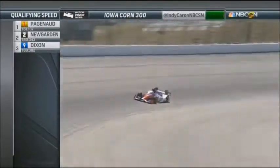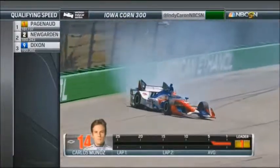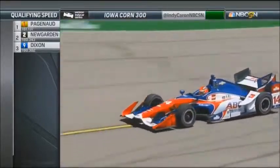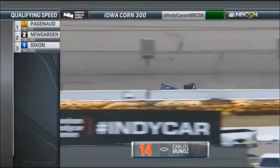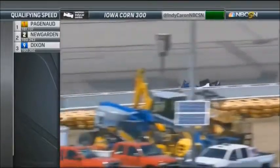Right, a lot of drivers out there fighting right now to keep grip. Oh! And Carlos Munoz going around and making contact with the rear end. And very, very light contact. Got very lucky, but he got loose coming off of 2, and it just slid up the track, and he just barely grazed the wall, so very lucky. That was exactly like Hildebrand's crash in practice. Let's watch the replay here.